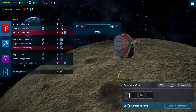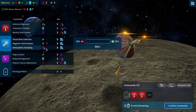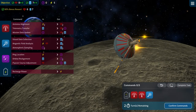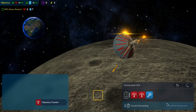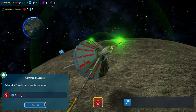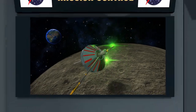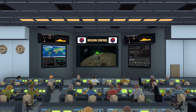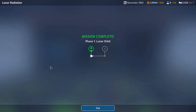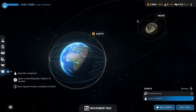So if we do this again, then we're there, and we still have 5 power, so there is no risk of failing this at all. It's a guaranteed success. Outstanding. Mission Control is gonna be happy about that. Alright, 850,000 plus the 425,000, so 1.275 million. That helps with the money.